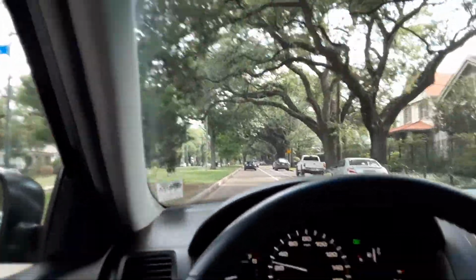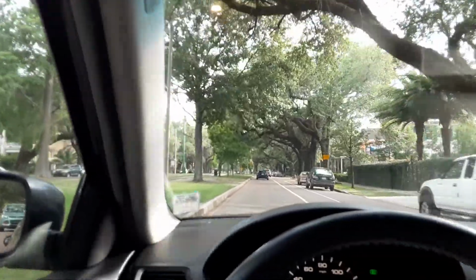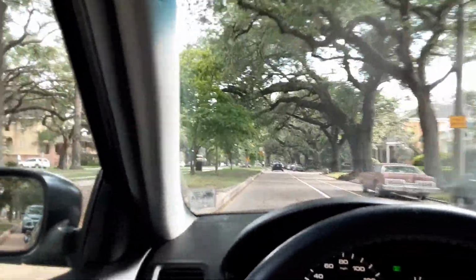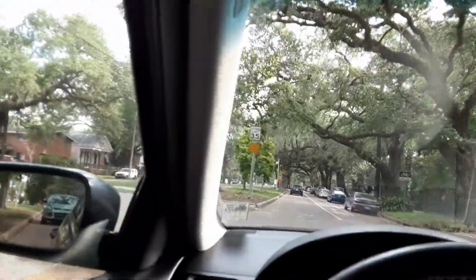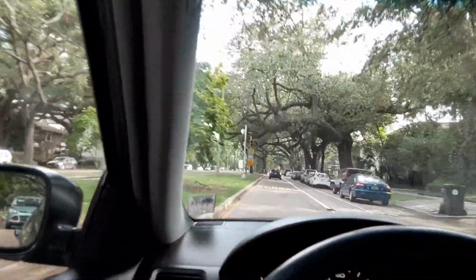Oh, I have a good suspension on this car. I don't want to mess it up. I just feel bad for the person behind me. It might get brake checked if I come up on a pothole.